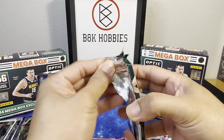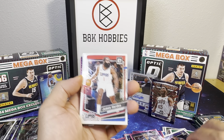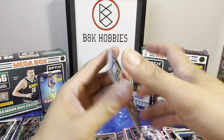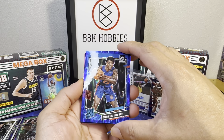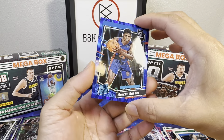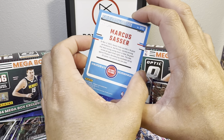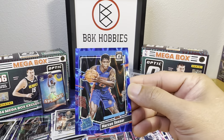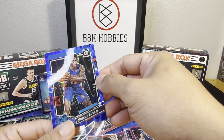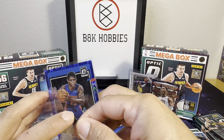All right, next pack. Got Harden. Horford. Josh Giddey. Ooh. Are these numbered? Marcus Sasser. Oh. Yes, they are, out of 249. Okay, hands down, Walmart. Wally, Wally, Walmart. And we still have like three packs to go.